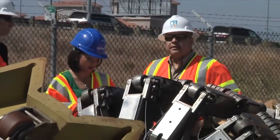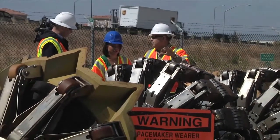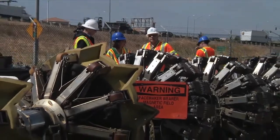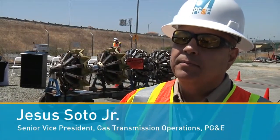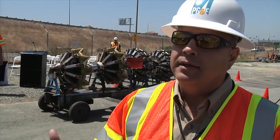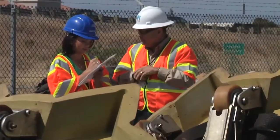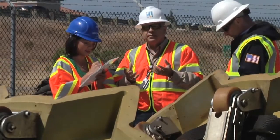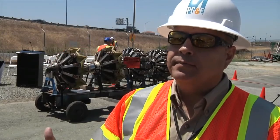Jesus Soto Jr., PG&E's Senior Vice President of Gas Transmission Operations, is new to the company, but has years of experience working with smart pigs. I've been involved with inline inspection programs for many years, from making the physical modifications to the pipeline system to accommodate inline inspection tools, to also leading an organization that ran the tool and did the follow-up work from the inspection data to include making repairs or conducting pipeline replacements.